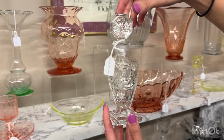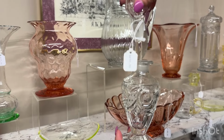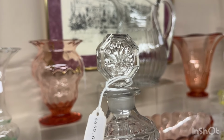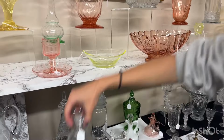Here's another hard piece to find in crystal. It's an Ipswich perfume with the long dripper. Clean on the inside, and it's $650. Now, let's get a good look at that stopper. That's a very unique stopper. This is the only thing that goes in. I'll turn it sideways so you can see how thin it is. It's just a thin stopper. Breaks real easy. Usually, they don't have the stopper.